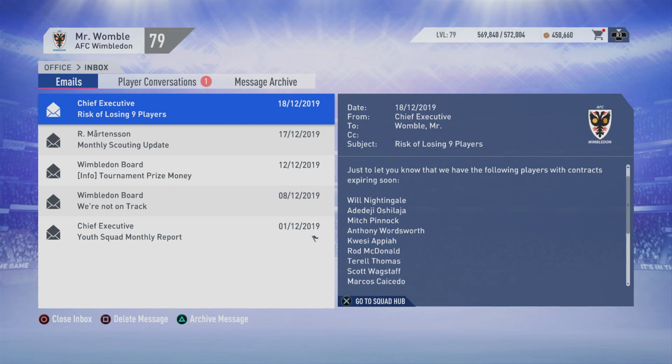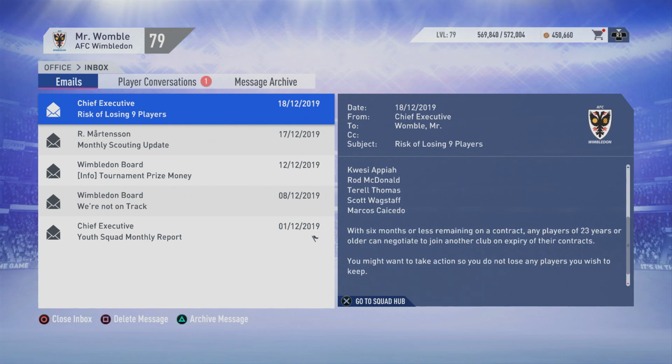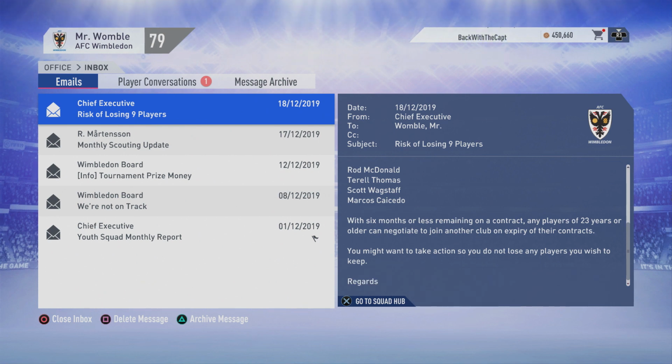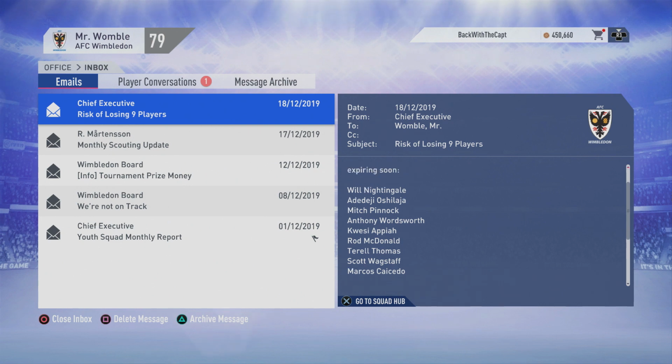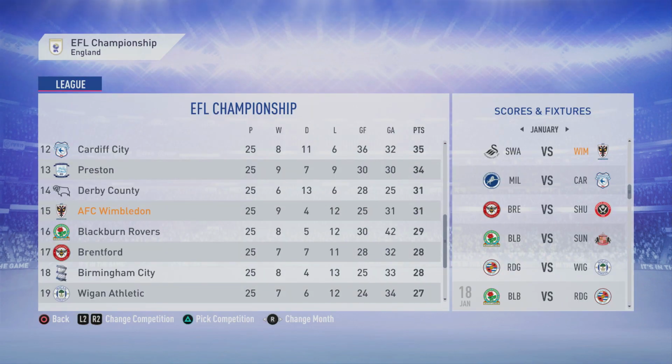And so we're looking like we're going to lose possibly 9 players now. So what we are going to do is we are going to go through and we are going to renew the contracts of the majority of them. So that's basically the aim of this. So, right, Abraham, he hasn't scored in a little while. 10 games to be precise. When will he score again? Will he score again? He's only on loan, remember? It'll be interesting to see.